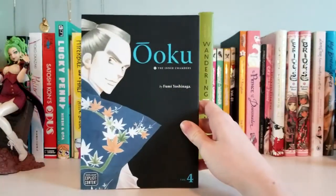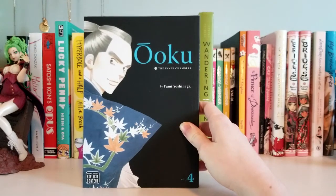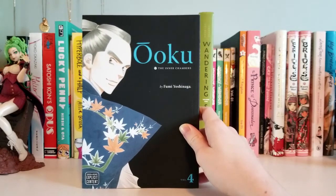Continuing on with the Viz sale, I picked up a lot of volumes of Oku. I want to try and complete Oku and then read through all of it because I have a feeling that this is the type of series that will probably go out of print and be really hard to find. So I wanted to pick it up as soon as possible.